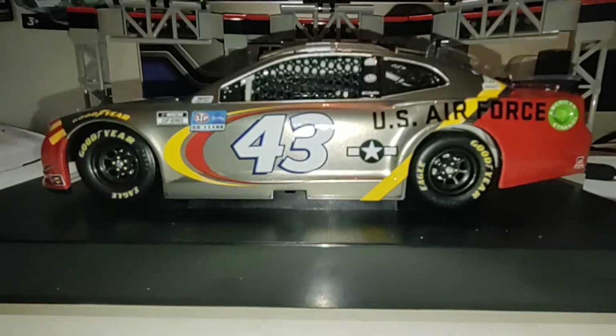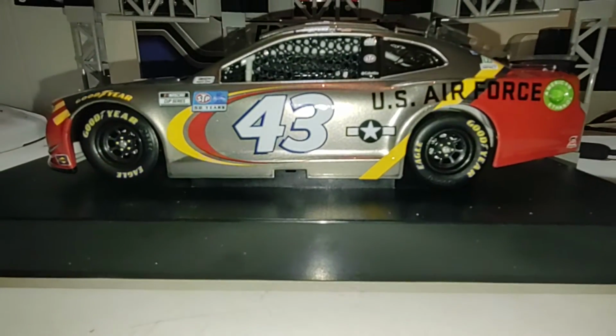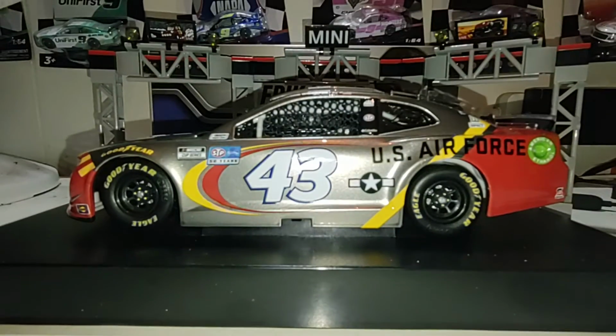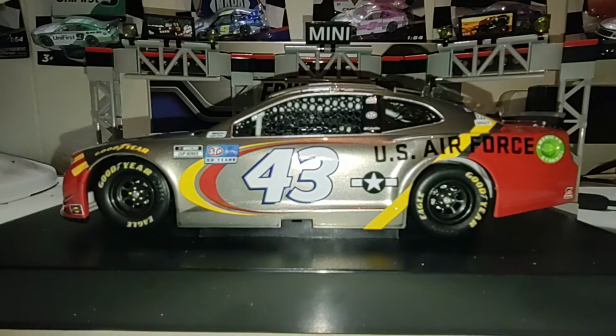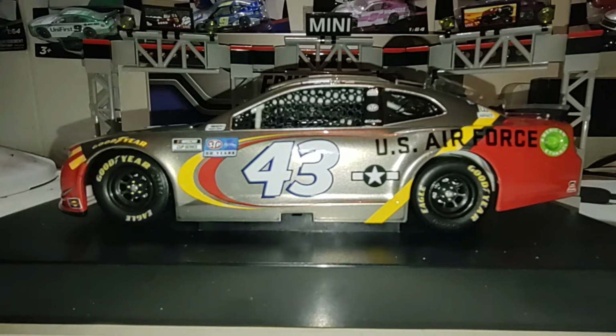There are 72 of these cars made. This finish is actually liquid color, by the way. So we got that gray, which kind of gives it almost a gunmetal kind of color.